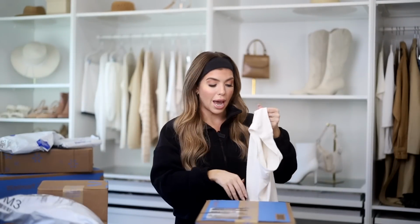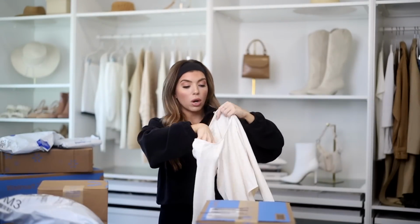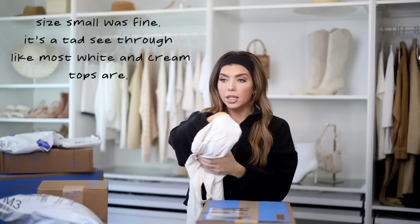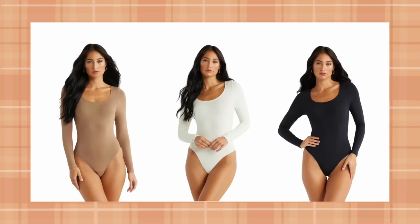Okay, this is a thong bodysuit style, and it's also a pull-on style. Some bodysuits, you do have the snap buttons at the bottom. This is one that you're gonna have to step into. It does look quite small. The cream also looks like it's gonna be a little bit see-through, which is typical of light colored bodysuits. So I know this is also available in brown as well as black.